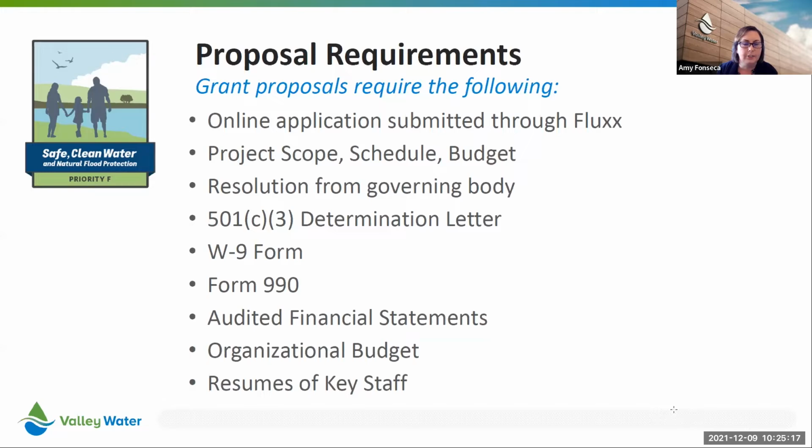The audited financial statements, take a look at the grant guidelines. There's more detail about that in there of who's required to do that. And then we'll also need the W-9, Form 99, and then a resume of key staff that'll be working on the project. So again, if you are confused after reading the grant guidelines and the frequently asked questions, feel free to reach out to us because we can answer your project specific or organization specific questions.